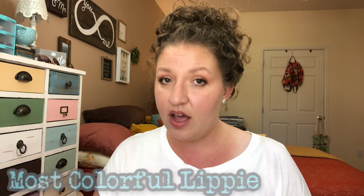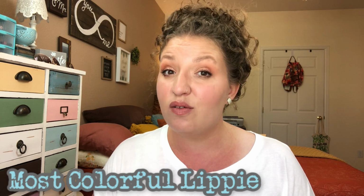The next one is most colorful, and I actually had a little trouble with this because I have a lot of bold lippies in my collection. I love a bold, beautiful, bright lip any time of year, but the one that I think I chose for the most colorful is one that I don't wear a lot, because I don't know if it doesn't look good on my skin tone. It's this little Tom Ford lip color in the shade True Coral. It's stunning, and maybe if I get a little bit more color this summer, I'll be able to wear this more confidently. But it's beautiful, but a little scary in the packaging.